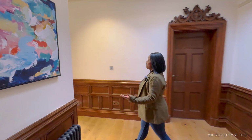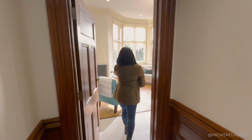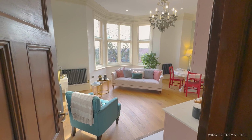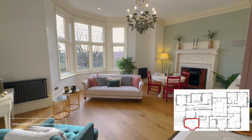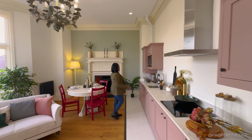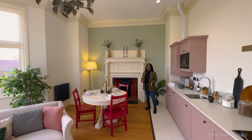So the next room I'm going to show you is through here. So you'd welcome your guests over here to your open plan. Yes, you heard that correctly, because it's traditional property, but we did not skip on making this a very modern open plan living, dining and kitchen space. And don't you just love, love, love the staging of this apartment?